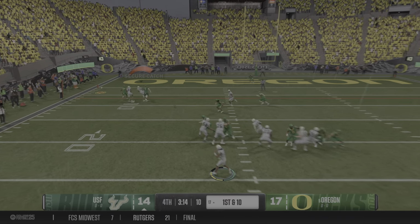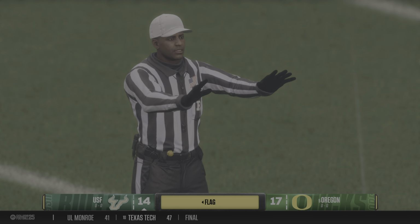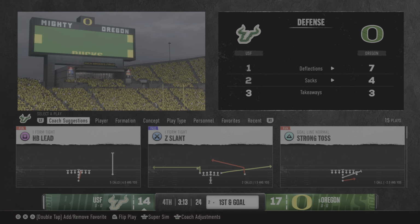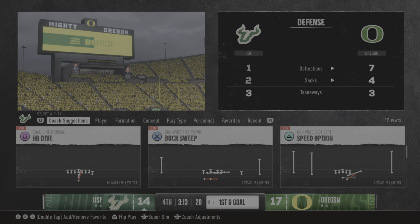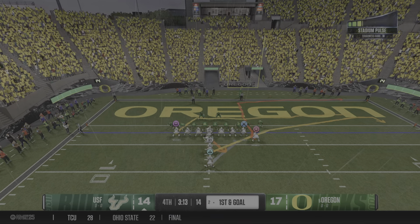Wants to throw on first down. DPI. Flag is down, and it looked as if the defense was roughing up that receiver. How many times do you think they're going to run that one back in film study? Don't do that. That's a penalty. It'll be a long film study for him.